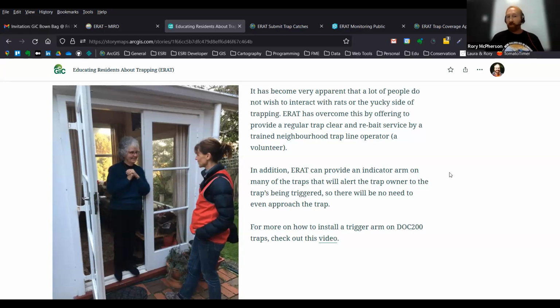Another thing we can do is we've set up some specific traps that have these indicator arms on them. When the trap is triggered, an indicator arm, just a little flag you can think of, goes up and alerts the trap owner that it's been triggered and there's something to catch. By doing this, the residents don't actually have to go and check the traps if they're not comfortable doing that, or they don't want to see caught rats or other predators. They can just look at it and see if the trap's been triggered.